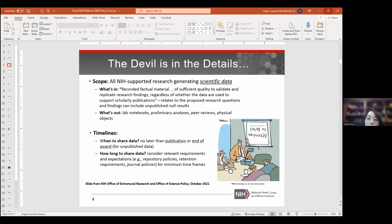And something like laboratory notebooks, preliminary analyses, or completed case report forms, or drafts of scientific papers, peer reviews, etc., are not considered scientific data by this policy. And the policy generally expects data to be shared as soon as possible and has set an outer bound for when the scientific data needs to be shared. And that is no later than publication or end of award for unpublished data.